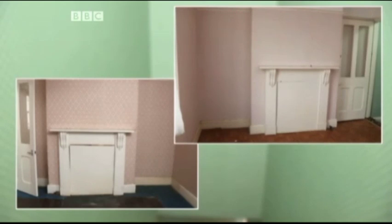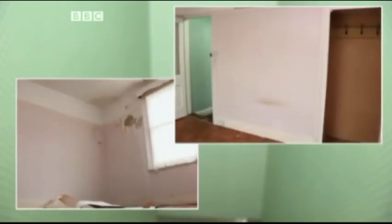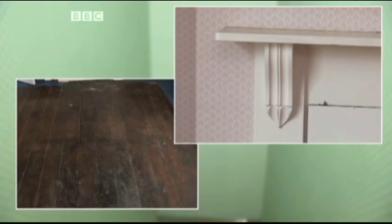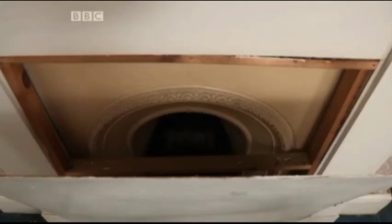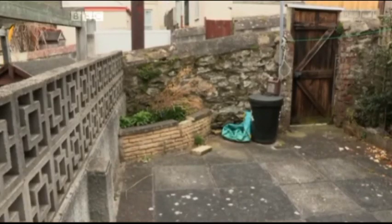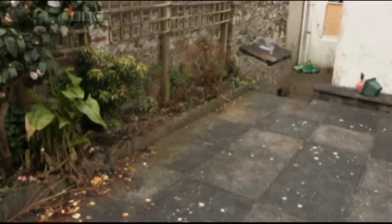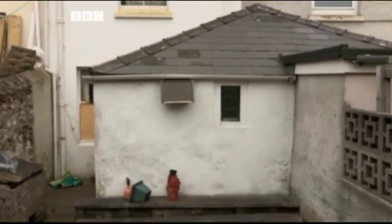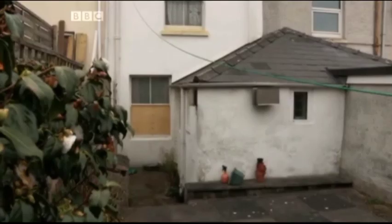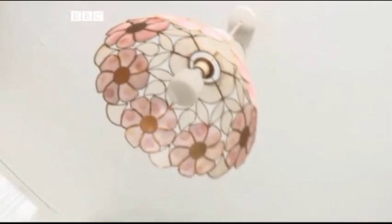Upstairs there are two bedrooms. They're not huge, but have their own fireplaces and quite a bit of character. And hidden away, there may be period features. Outside, there's a paved area. Not the most inspiring of gardens, but if you wanted to let the house, the important thing is that it is low maintenance. But back inside, I've made an unwelcome discovery.